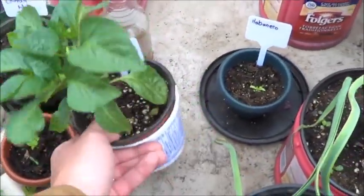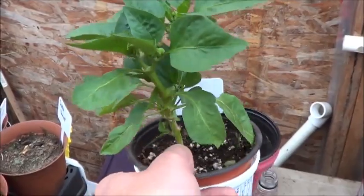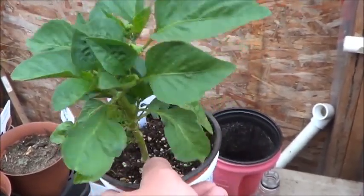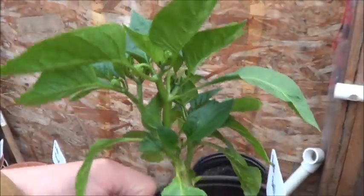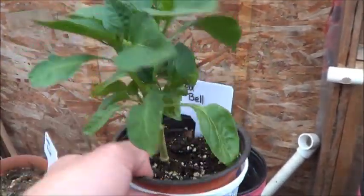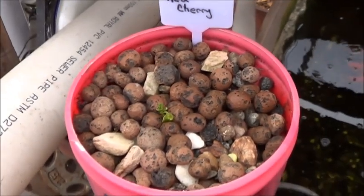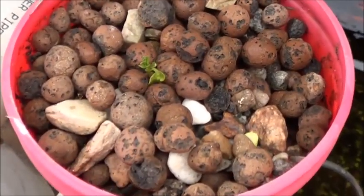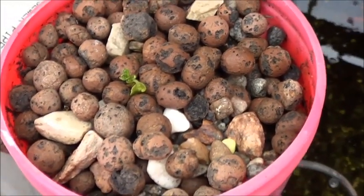And over here we have a red bell. Now, I just took these seeds right out of a red bell pepper from the store, and I've had them for a couple of years. Had mixed results, but this one seems to be giving it a good go. So that's super exciting. Tucked into the no power aquaponics because it looked like it was dying anyway, I've got another example of the red cherry pepper. I can't decide if it's dead or not.